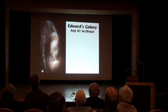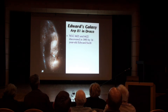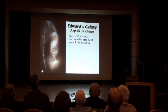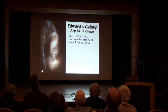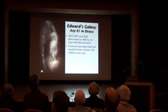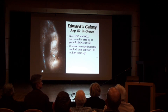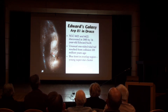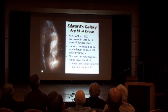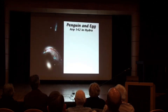So this is an example. This galaxy was discovered not by the 77-year-old Lewis Swift, but by his son, who was 14 years old at the time. He helped his father. He was his assistant. So he discovered there's two galaxies here and here. And visually, they look a little more distinct. It is very unusual. Arp would say this is ejected, we'd call it a tidal tail from gravitational interaction. This is new stars forming, this blue region in the middle. This article I wrote about observations through that 48-inch. That was a couple of years ago.